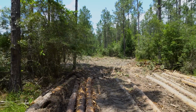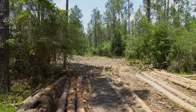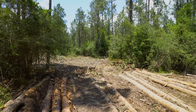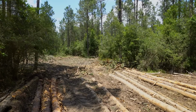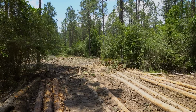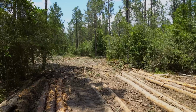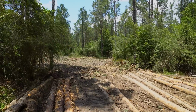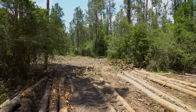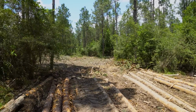So yeah, just in this area it's just rotten ground. There's no other way. To give y'all a good example, go find you a rotten peach or a tomato or something like that that's nasty and rotten, and just squish it in your hand, and that's what this ground does under those skidders.